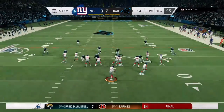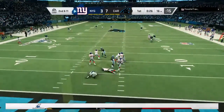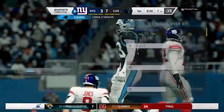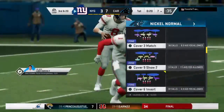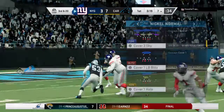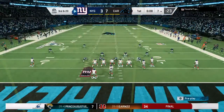On 2nd and 11 now, Jones, and he's going to be brought down back at his own 6-yard line. Brian Burns, he's the one that got home and takes him down for a loss of 9. After the sack, they'll come up now 3rd and long.